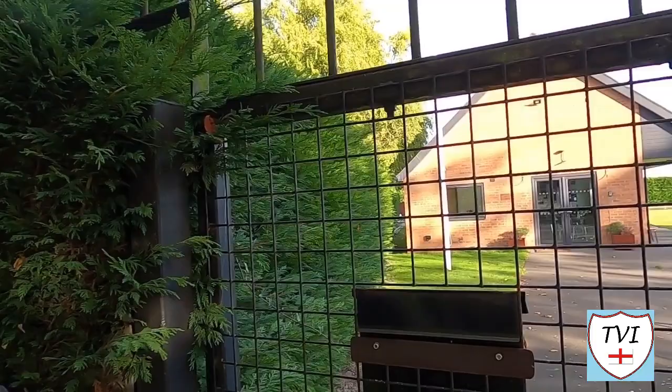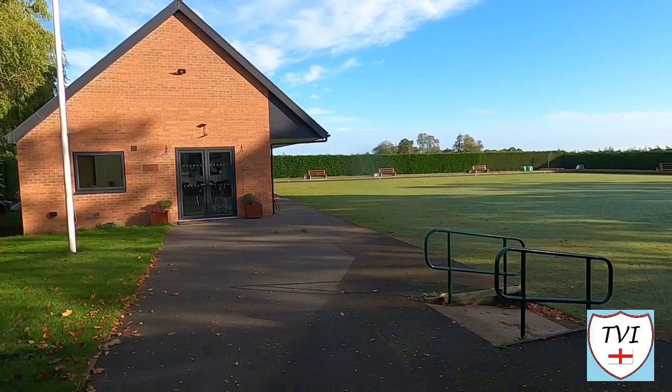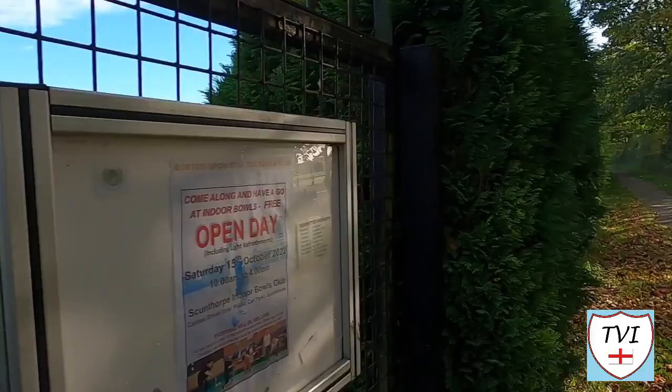Okay, we've reached the playing field, and there's a bowls club dead opposite it. Here it is. Let's put the camera through here. There you go. Immaculate bowling green, as ever. Good to see. Right, let's head across into the playing field.